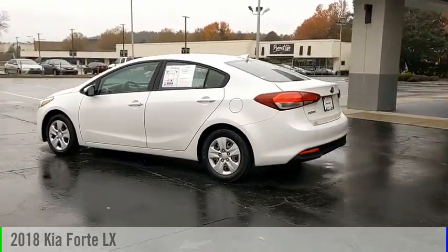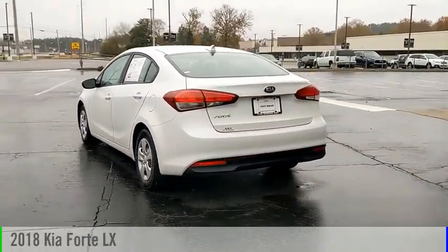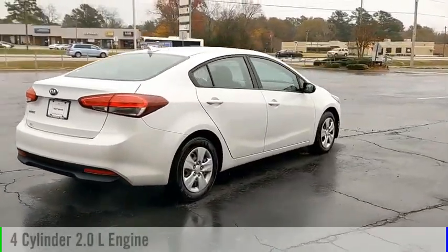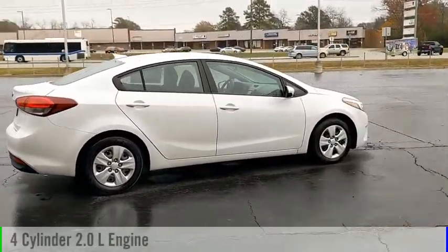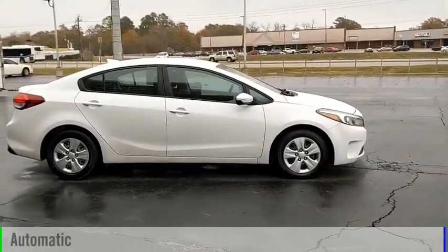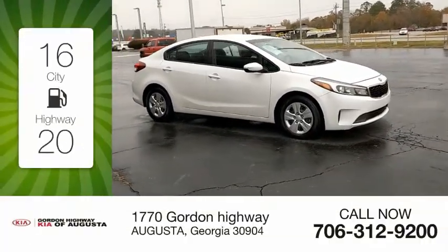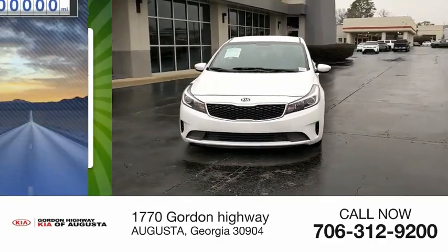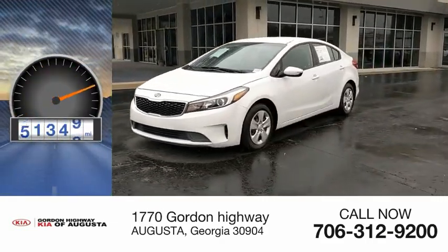Make a great choice today with the 2018 Forte. This vehicle is powered by a front-wheel drive, 4-cylinder, 2.0-liter engine, and comes with an automatic transmission. Great fuel efficiency saves you money by requiring fewer trips to the gas station. This vehicle has less than 85,000 miles.